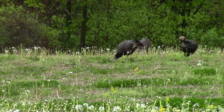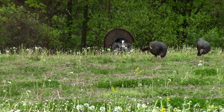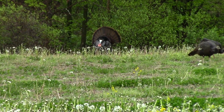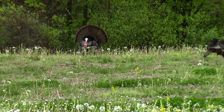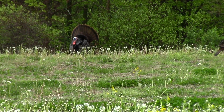Finally, he made his way over to the hens, and they came up over the hill. He was a dominant bird, so he rarely broke strut, and he showed off for each of the hens, hoping to find one that was receptive. The hens were working towards our decoys, so we stopped calling and let them close the distance.